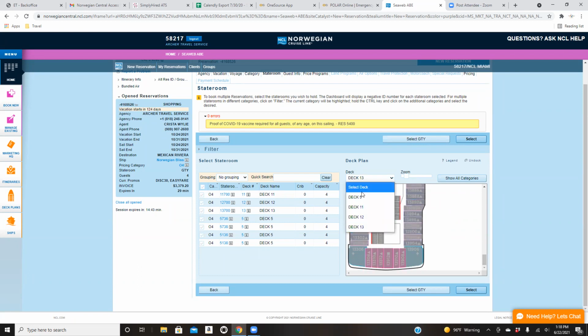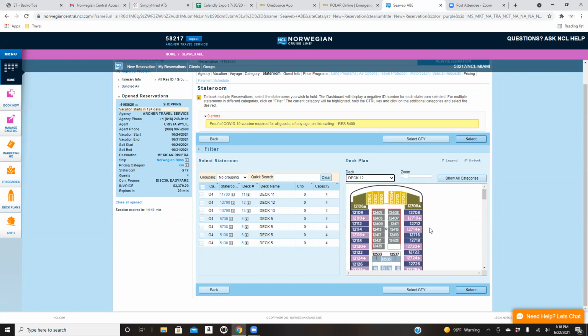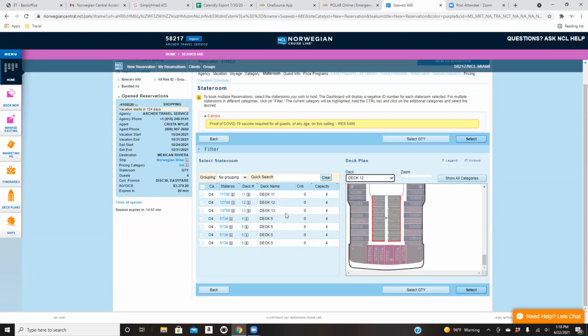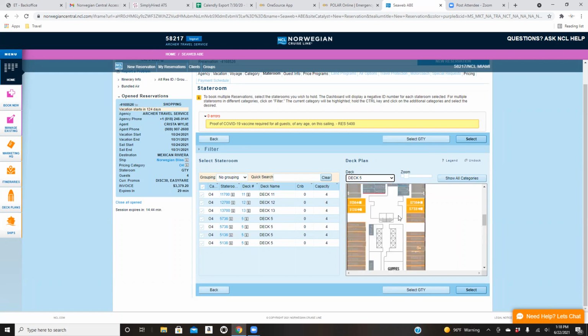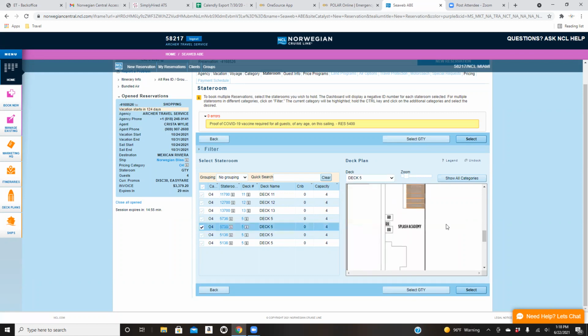Let's see, deck 12. I go through and I try to find the best rooms available. Deck 11. So it looks like these deck 5s are going to be the best rooms that they have. Unless there's somebody that wants to look out the back, or out the front of the ship or whatnot, then that's fine. But let's just go ahead and select this. So it's this deck 5.